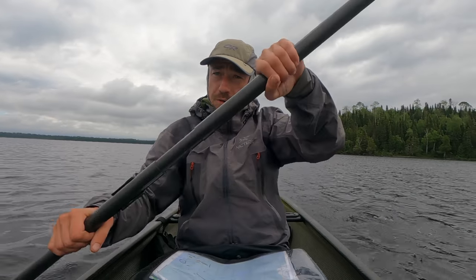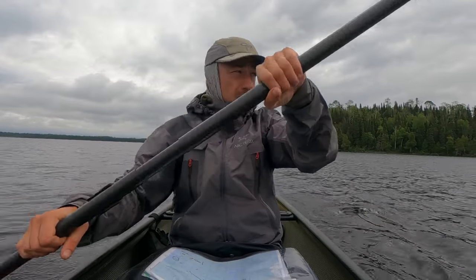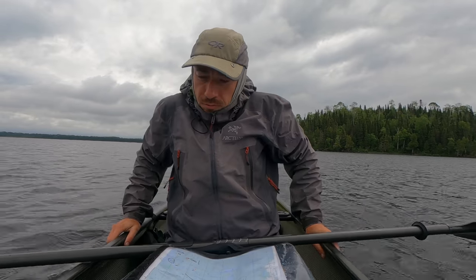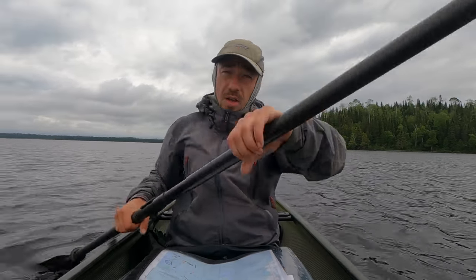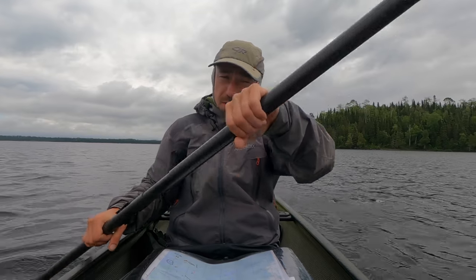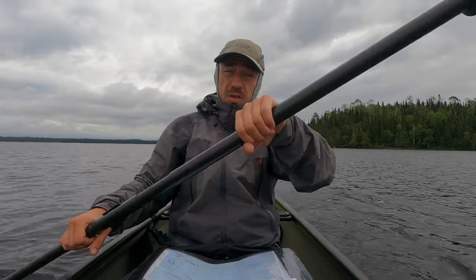Well, that was a pretty cool spot. There's some birch bark on the wall with some writing on it. Seems like a lot of Americans used to go there and hunt moose and fish and have weekends and all sorts of stuff. So that's pretty cool.